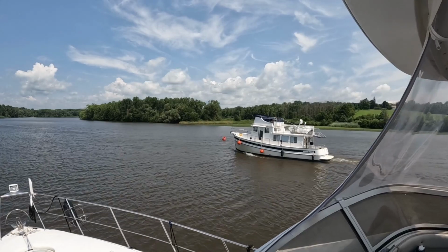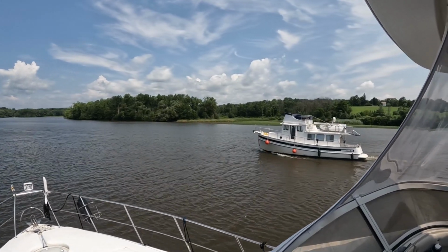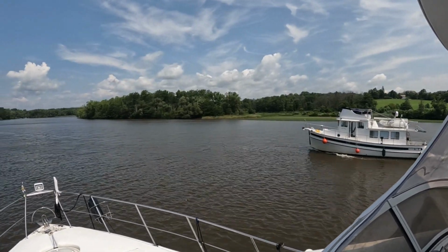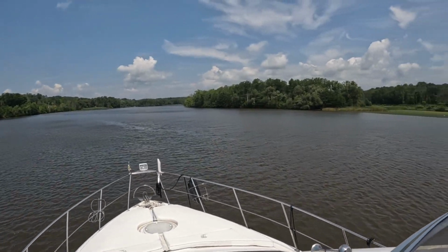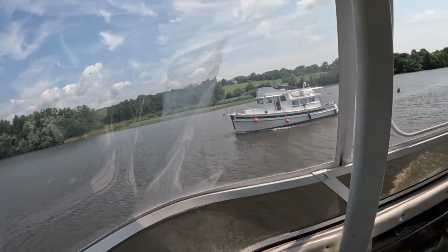So we're passing Polaris. We've been following them today, and they've been a great company. So we're just enjoying. We're getting ready to pass them because they're going to turn off before we do. So we're going to head on down the river now. Got a good shot.